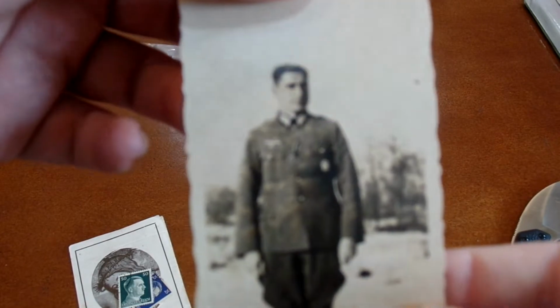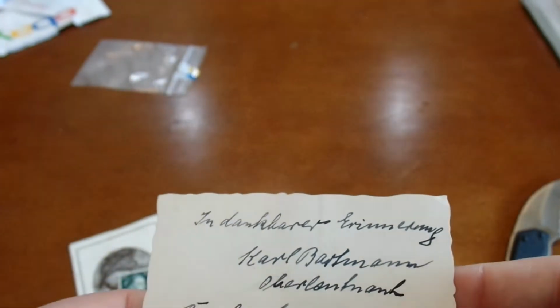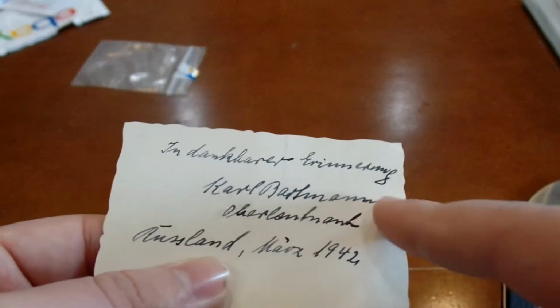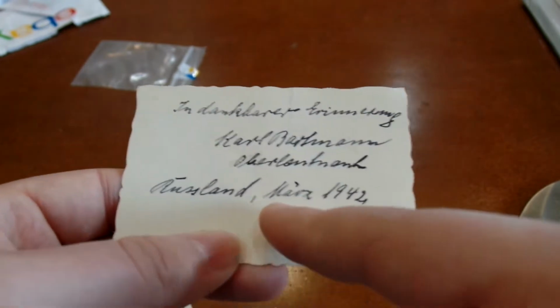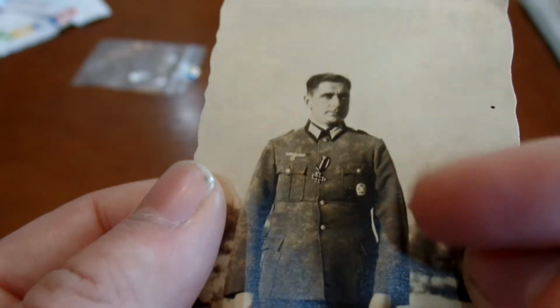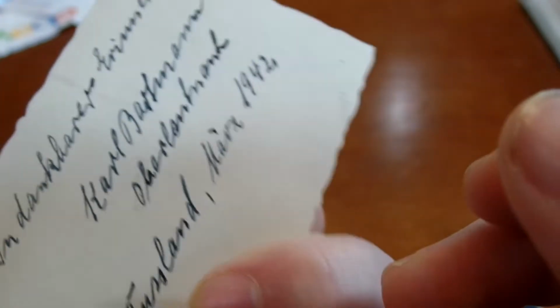And then this pretty neat photo, which is captioned on the back with a location, and then Karl Bartman, Oberleutnant, Russland, March 1942, which I thought was pretty neat. You can see the guy there has the EK2 and a DRL sports badge. Pretty neat.